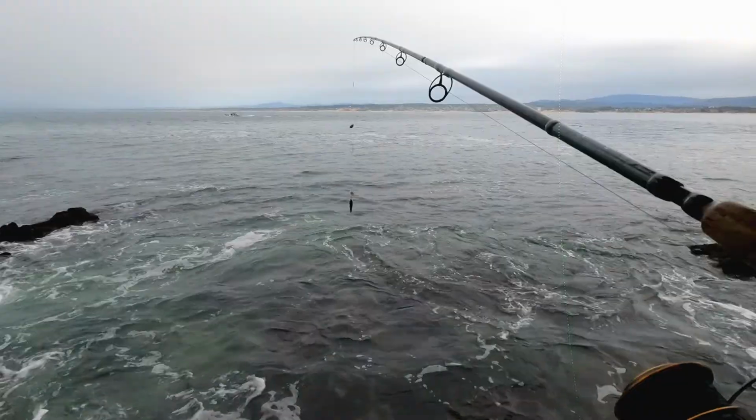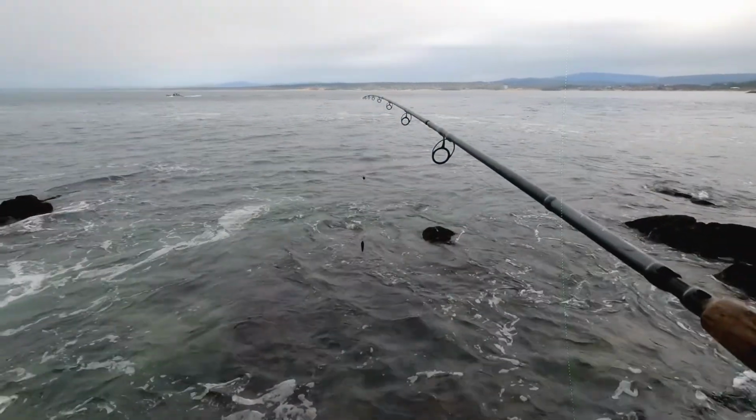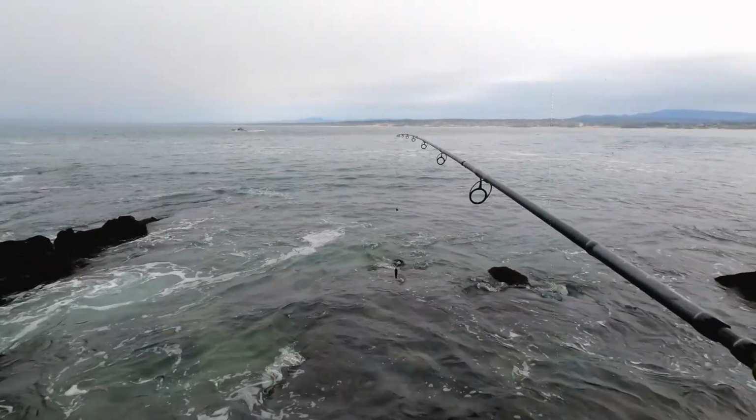Now we got some mussels on the top, squid on the bottom. Let's see if this catches anything.